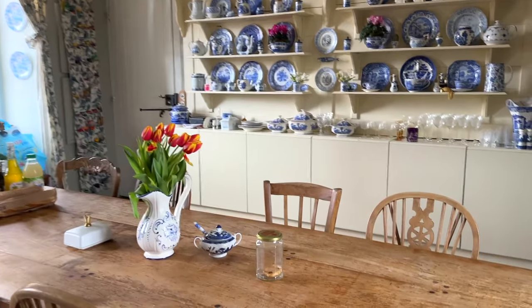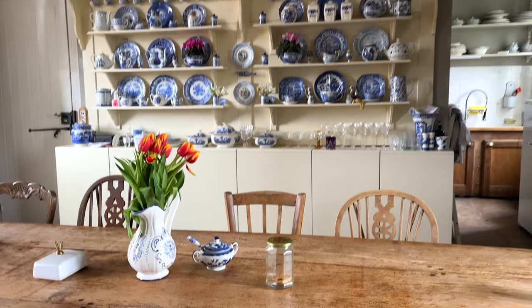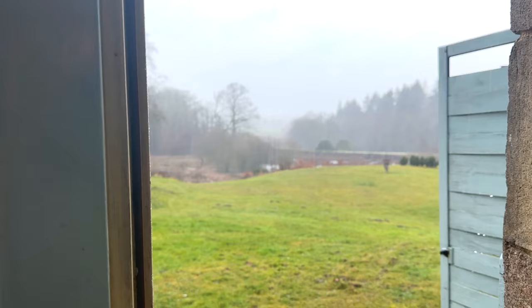I've come down for breakfast this morning to find beautiful tulips on the kitchen table. That's a pretty lovely sight to start the day. The weather's taken a turn for the worse. Oh yes, look, just to show you, there truly are hedgehogs everywhere in this house. Maybe I should say the weather has taken a turn for the better, because we're desperate for rain.